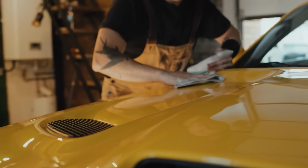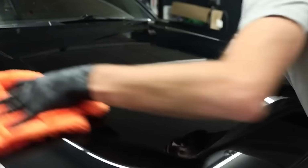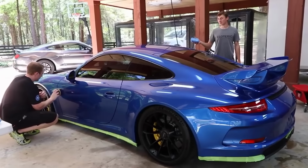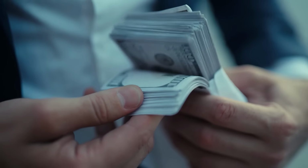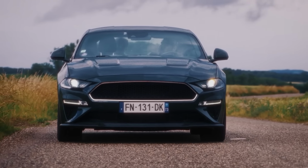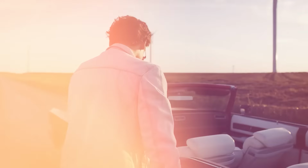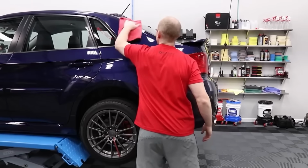Applying wax every few months creates a barrier that repels water and contaminants, making it easier to wash and maintain your car's finish. Plus, a well-waxed car retains its value better, meaning more money in your pocket when it's time to sell. Investing in a quality wax and spending a little time on your car's exterior can save you big on future repairs, while keeping your ride looking its best for years to come. Why spend thousands on repainting when a $20 wax can do the trick?